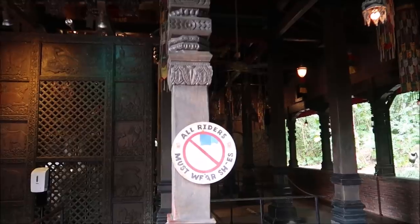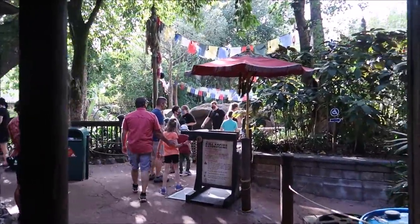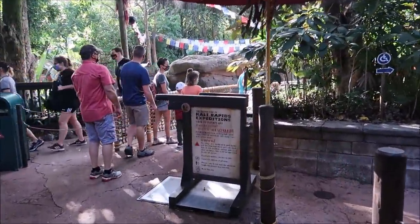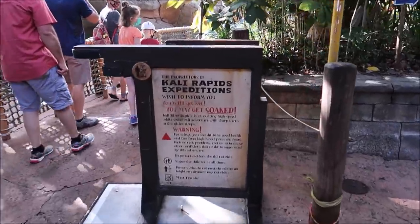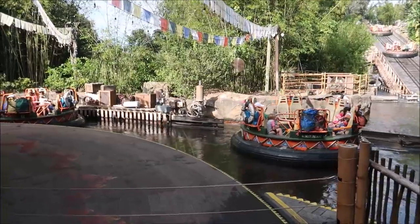And please don't take your shoes off. Don't take your shoes off, folks. Hats and glasses, you best remove them, but keep on your shoes. This has such a themed queue. I absolutely love it. It's definitely an underrated ride, but like I said, you're going to get wet, so a lot of people don't want to ride it.